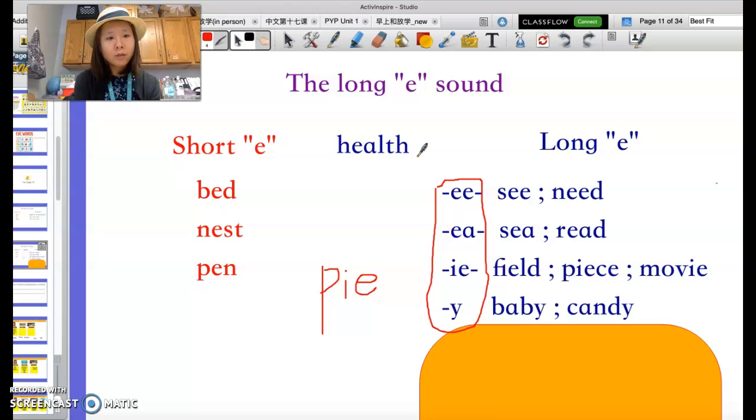So it can be a little confusing sometimes, so we just need to try to pronounce the word in different ways and see which one makes the most sense, right? But these combinations, a lot of times, they do make the long E sound.